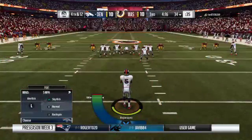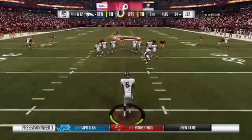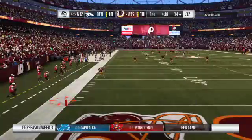We've seen good cover skills on display throughout this game, really from both teams. And there's another nice example there of them making it difficult to complete a pass. And he gets this away, and look at this. This is a good one.